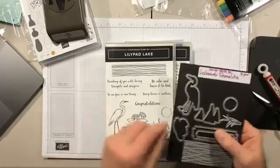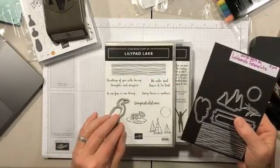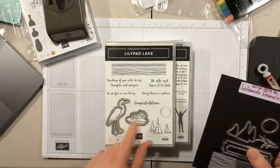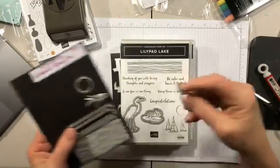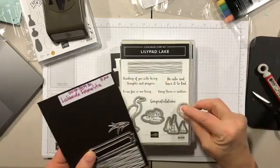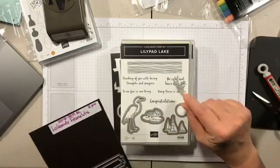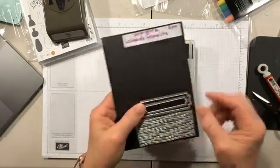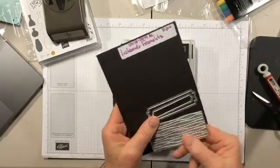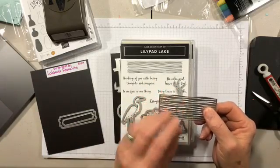All right, so we have framelets, the Lakeside framelets that go with it, and it cuts out the heron and the lily pad and sailboats and a sun or moon, depending on your background. We've got a little bit of grass, and we've got a couple of sentiment banners that are going to be fun. And then this, I saw a great card that cut this from mint macaron.